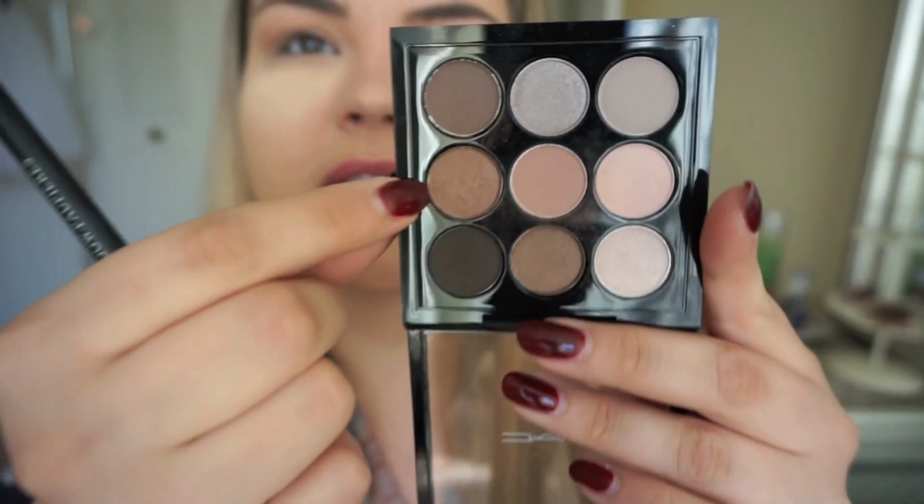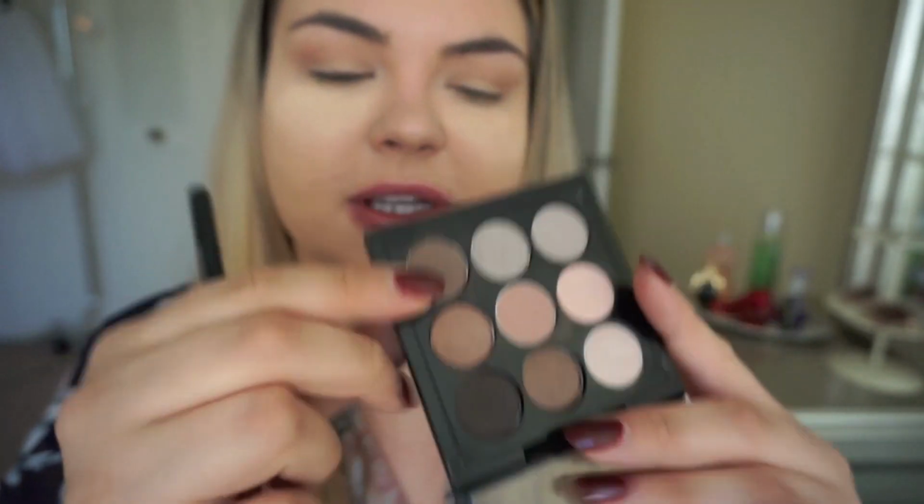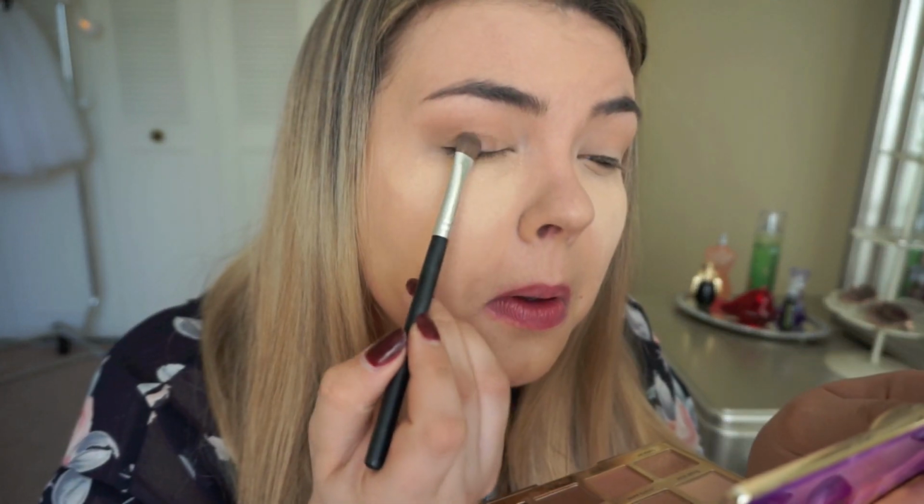I'll show you guys that soon. I'm trying to decide, do I want to go a little smoky? Let's do a little smoky. I'm gonna take this coppery shimmery shade here and just pop that on my lid while I use my Tarte lid palette for a mirror. I'm sorry, I feel like I'm cheating on the palette.